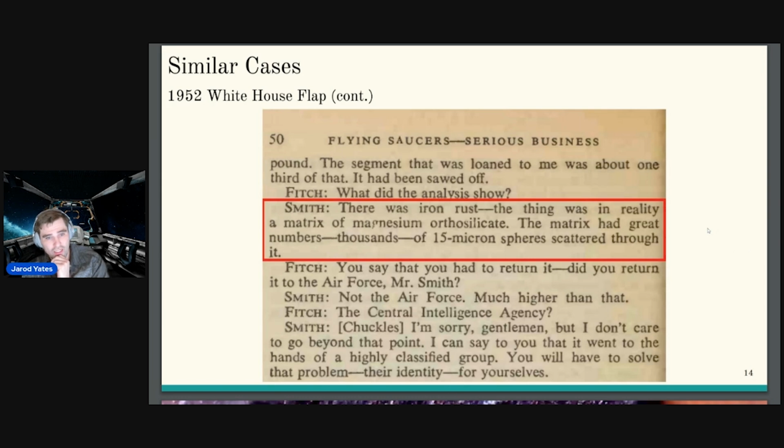Here's where it gets interesting. Apparently, Sarbacher, who is someone that Jeremy Reese has mentioned a time or two, was like this insider DoD scientist guy. Apparently, there's a MUFON case where it's described that he was the one who analyzed this. Supposedly, this sample from the 1952 White House flap had a matrix of magnesium orthosilicate, and that matrix had thousands of, the MUFON case says 10 micron spheres, so I'm going to split the difference. I'm going to say 10 to 15 micron spheres scattered through it. The MUFON case says that they were spheres of bismuth.